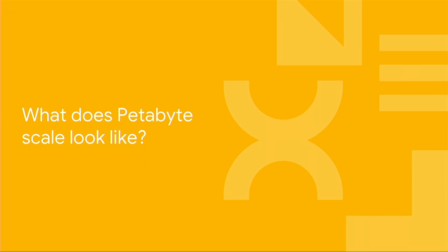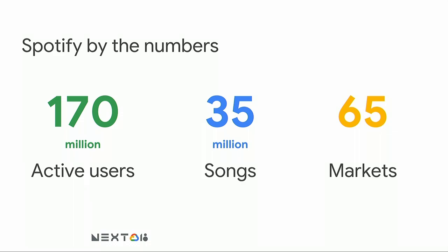All right, so what do we mean when we say petabyte scale? What does that really look like? Internally in Spotify, we sometimes refer to this as how big is data? And our answer for that is really, really big. So right now, Spotify has about 170 million active users listening to our catalog of over 35 million songs in 65 different markets. As you can probably imagine, we generate a lot of data, and being able to ask the right questions in the right way becomes really important to us. And so that's what we end up using BigQuery for.